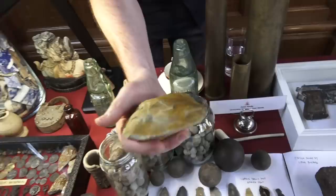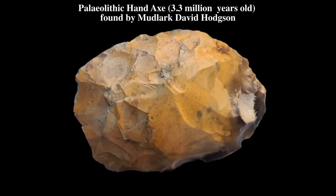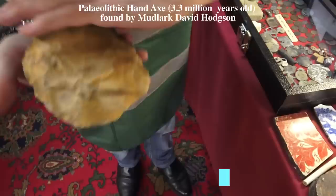One of the oldest artifacts ever found in the River Thames that's man-made was found by David Hodgson, which is right down here. And it's a Paleolithic axe. And it's 3.3 million years old. There's the man himself right beside you. Give him a wave. David, you found the oldest weapon in the River Thames. Yeah, do you want to explain? And they would have held it that way, to actually do the skinning and cutting of the meat.